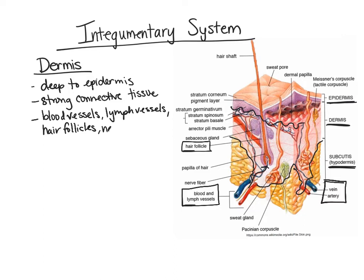We also have nerves in the dermis, and one of the nerve endings here is this Pacinian corpuscle. We also have nerves moving throughout, along the same way we have blood and lymph vessels. And then we also have different glands in the dermis, and we'll talk about the different types of glands here. We have the sweat glands, and, let's see, where do they have it labeled? Here we go. Sebaceous glands as well. Now we'll have 3 different types of glands that we'll talk about.